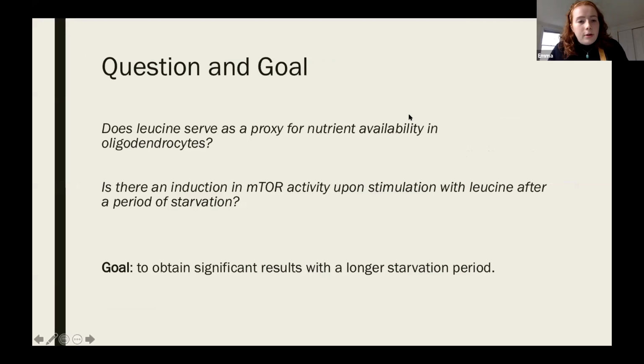So what are the goals of this study and our questions? Does leucine serve as a proxy for nutrient availability in oligodendrocytes? And is there an induction in mTOR activity upon stimulation with leucine after a period of starvation?